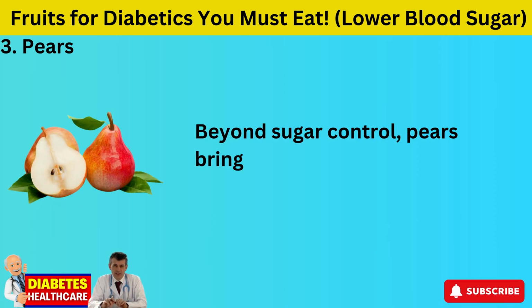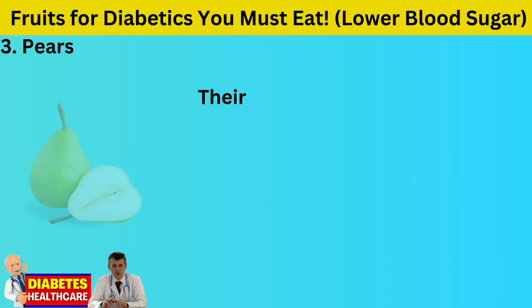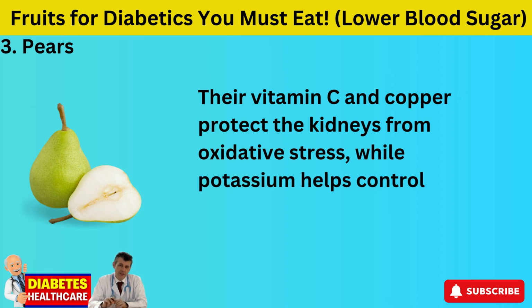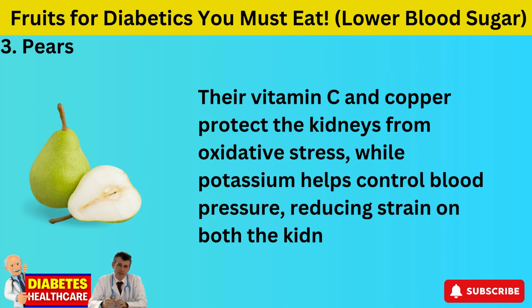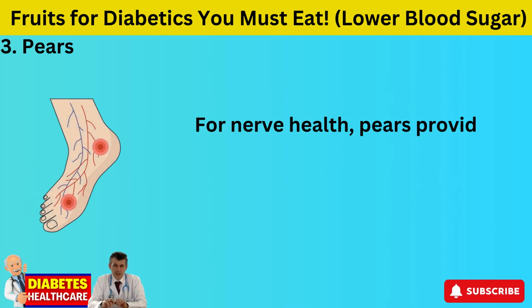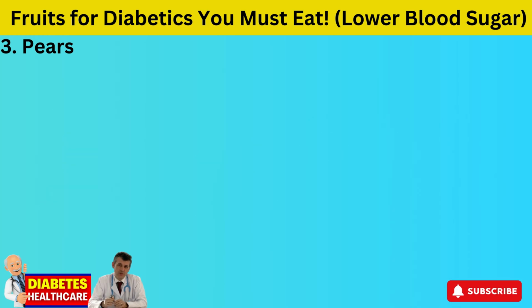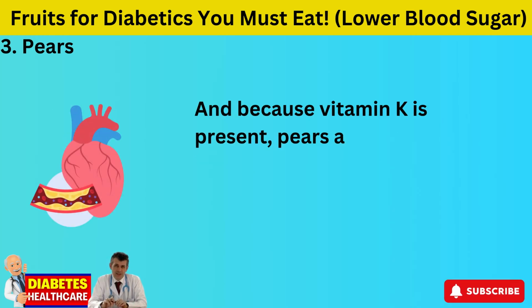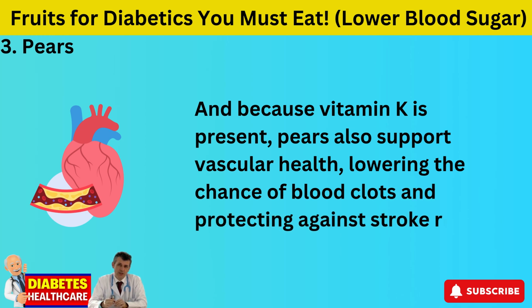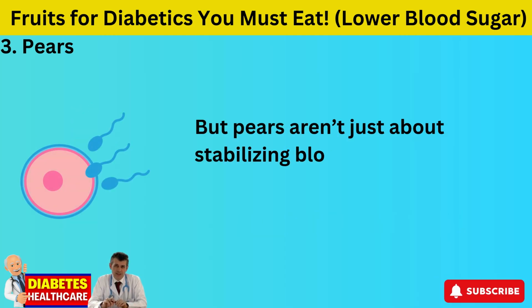Beyond sugar control, pears bring healing power to many areas affected by diabetes. Their vitamin C and copper protect the kidneys from oxidative stress, while potassium helps control blood pressure, reducing strain on both the kidneys and heart. For nerve health, pears provide antioxidants that calm free radicals and reduce the risk of neuropathy. And because vitamin K is present, pears also support vascular health, lowering the chance of blood clots and protecting against stroke risk.